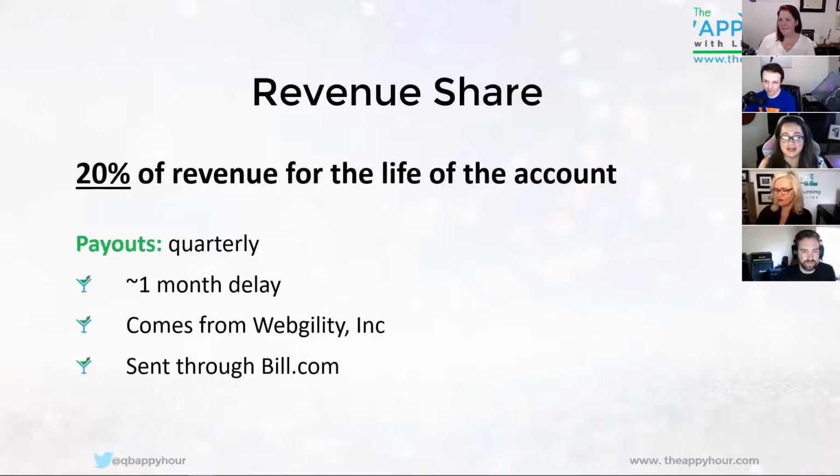And this is the exciting slide for me, so I always leave this one for last. Becoming certified as part of the program qualifies you for 20% recurring revenue for the life of the account. If that account stays with us for 10 years, I pay you for 10 years. If they grow with us, whatever they grow into counts towards your revenue as well. I do payouts quarterly with about a 1 month delay. It's going to come from me, but I work all of my commissions out via bill.com. I think most of you are probably familiar with it, but if you don't have an account already, you'll get instructions with that first payment on how to get set up and ensure that you can receive payment from us in the future.